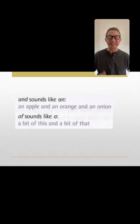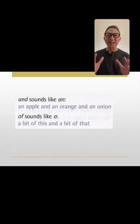Let's do the "of" that sounds like an "a." A bit of this and a bit of that. Now, I used "of," but most people would say "a bit of this and a bit of that." They would normally say that. I try to pronounce all the vowels or all the consonants, all the syllables. But I know most people will say "a bit of this and a bit of that." Now all together, a bit of this and a bit of that.